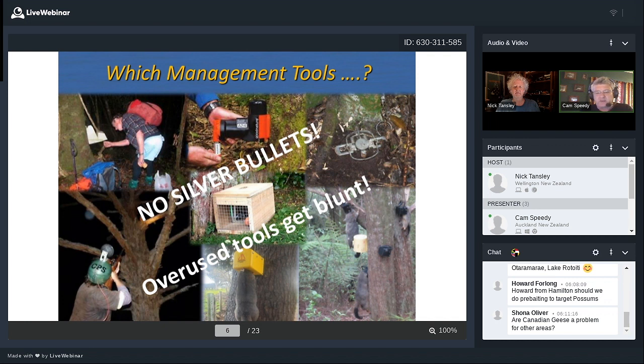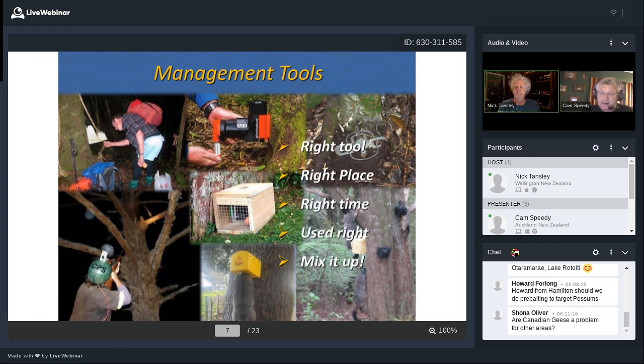The other thing too is if you overuse a tool, it gets blunt. These animals are pests because they adapt, and if you use your tool too often, you'll get the easy ones, but it's the hard ones that will breed and pass on their genes to the next generation. We're breeding an increasingly cautious population of pests in a lot of places through overuse of one tool. It's really important to think about a mix of tools, mixing it up. The sort of philosophy I like to preach is the right tool in the right place at the right time, used right, but mixed up.